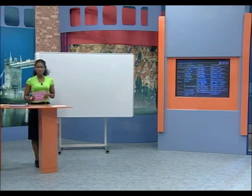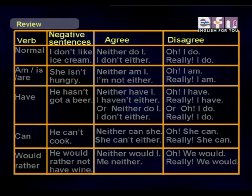Okay, we have another chart to review. Take a look. Okay, negative sentences this time. Normal verb, I don't like ice cream. Agree, neither do I, or I don't either. Or disagree, oh, I do, or really, I do.